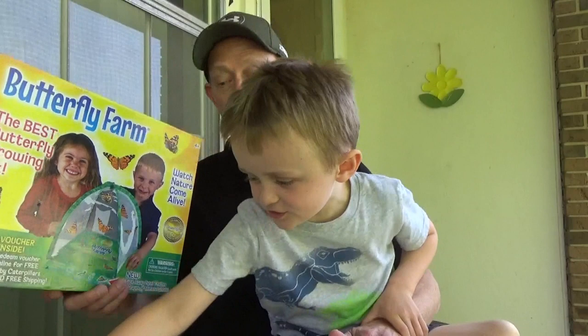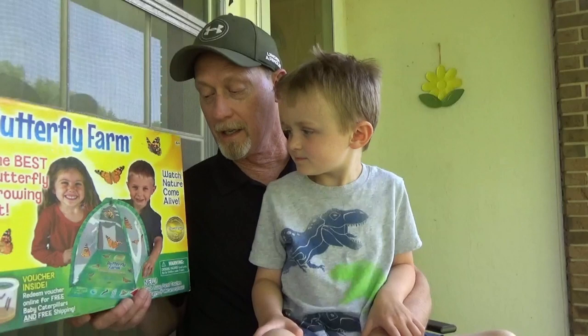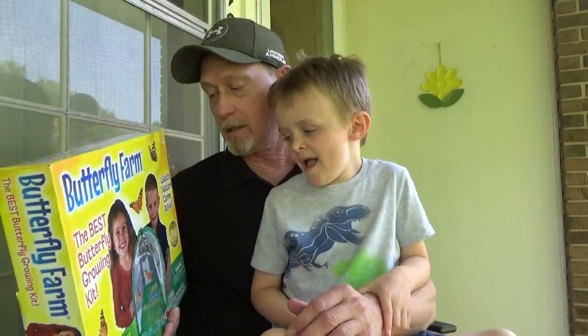Actually sleeping right now. They're getting longer. And they're going to turn into the cocoons later. And they're going to turn to pretty butterflies. Yeah, they're going to turn into pretty butterflies. And we'll be able to put them in here and see them good through the window. And in the box, let's show them what's in the box.